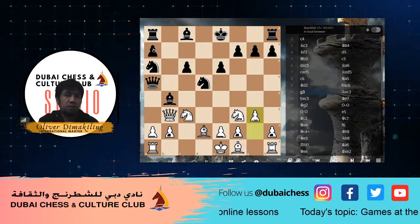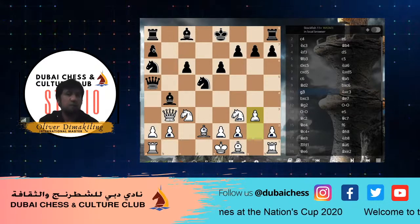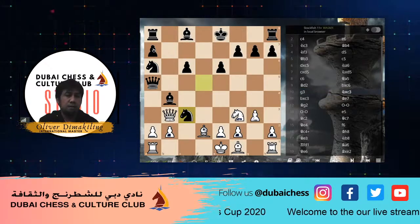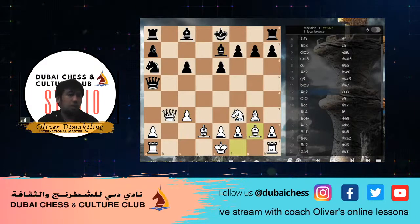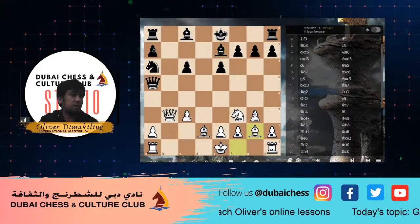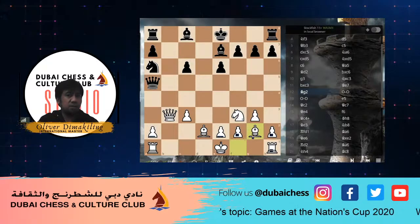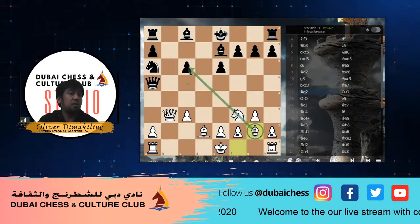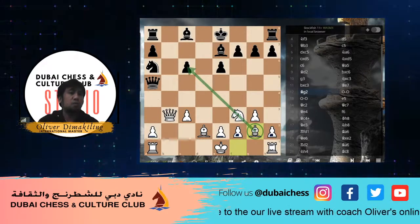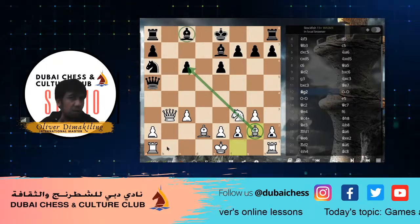All right, so we have a g3 now. So now it transposes into more of a Catalan structure after g3. So knight takes c3, takes on c3. Okay, we have both isolated pawns on c3 and c6, but the good thing here for white is that the bishop on g2 is keeping an eye on that pawn. So white is slightly better here.